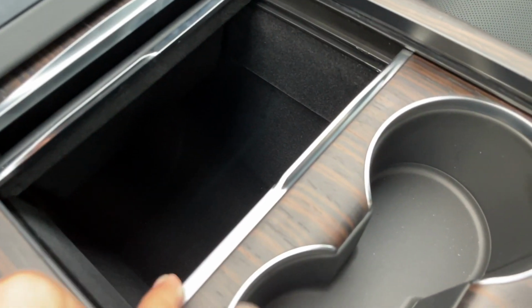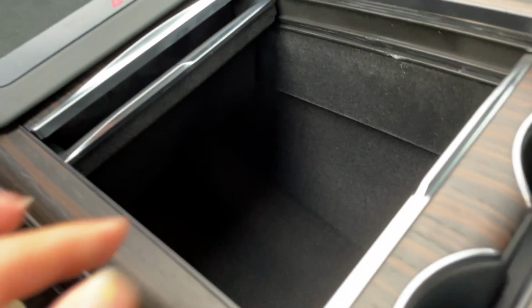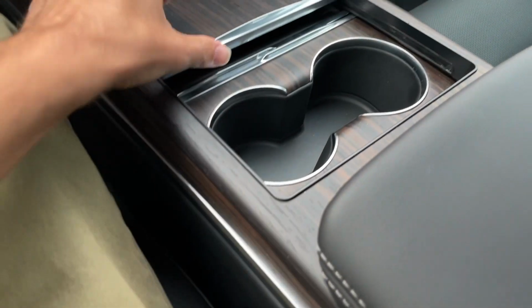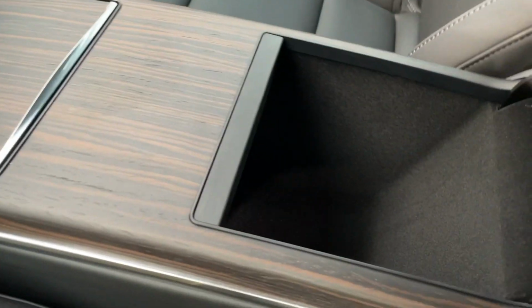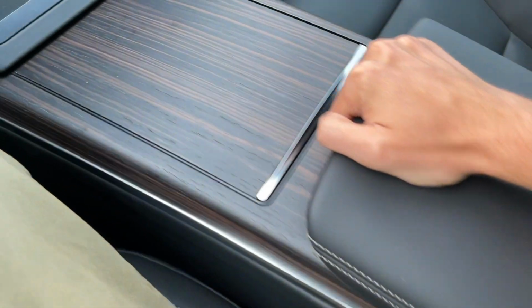But if you open it again and put the cup holders back, you've got this massive space down here with two USB-C ports, which is kind of cool. So lots of storage options. I'm really impressed with the storage in here. Definitely cool. And again, this has two settings, so you can close it up if you want that minimal vibe. And of course, you've also got your main storage in the center console too. So again, tons and tons of storage in here.